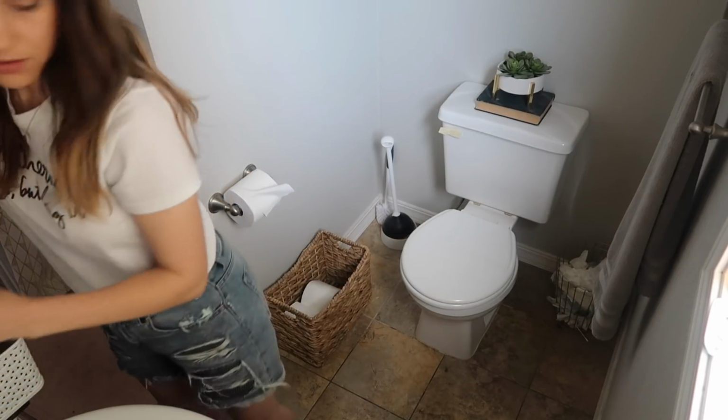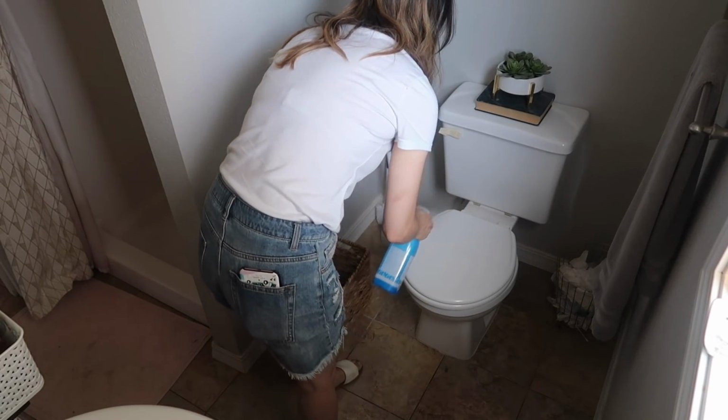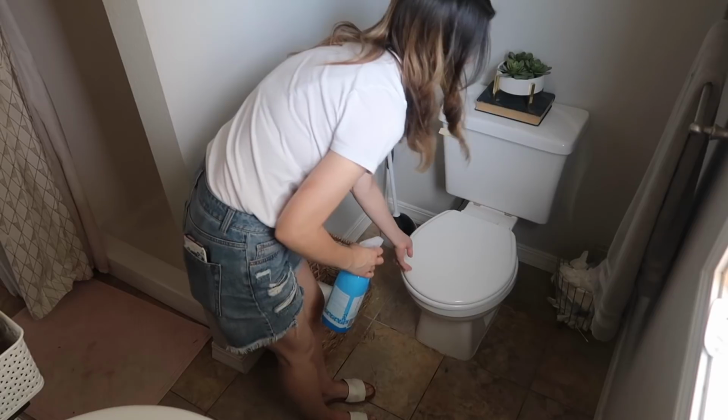The product I'm going to be using is the anti-bac cleaner. I like to use stuff that disinfects when I clean my toilet, and the Method brand is more safe and natural, but it also is really affordable.